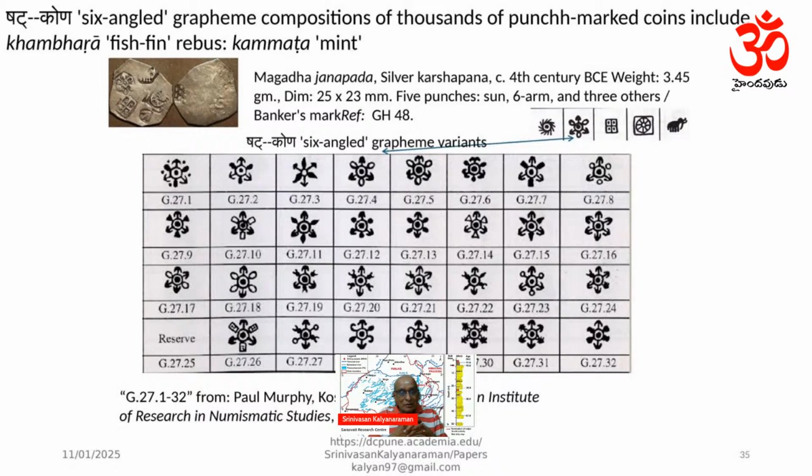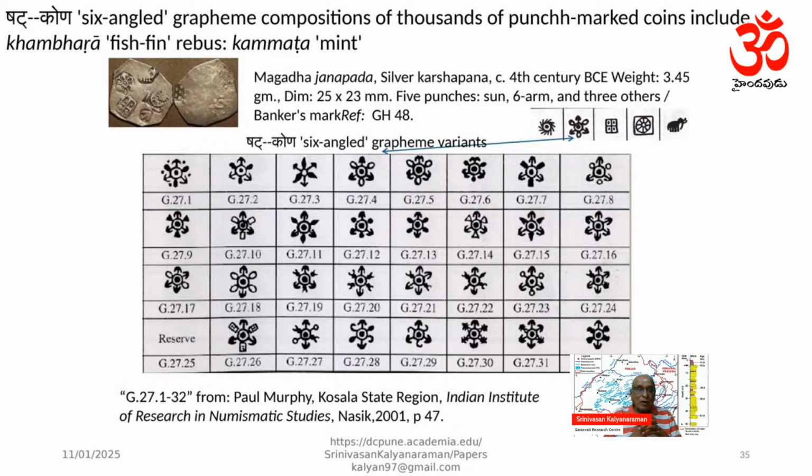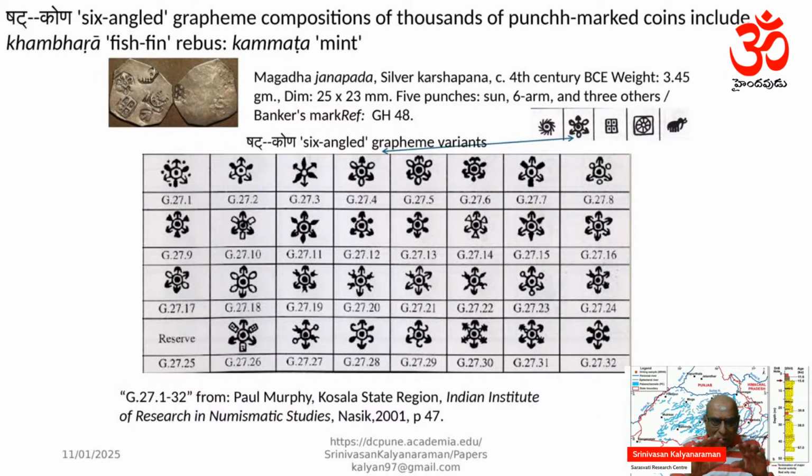See, a remarkable symbol that appears on early punchmark coins is often referred to as the six-angle grapheme or षट्कोण. It has a variety of variations, but the punchmark seems to very clearly indicate the centrality of the dot in circle, which is the center. And there are normally about 6 spokes, then 3 arrowhead spokes, and 3 other spokes which end up with a pellet, or sometimes with a dipada, or the hoof of a bovine.